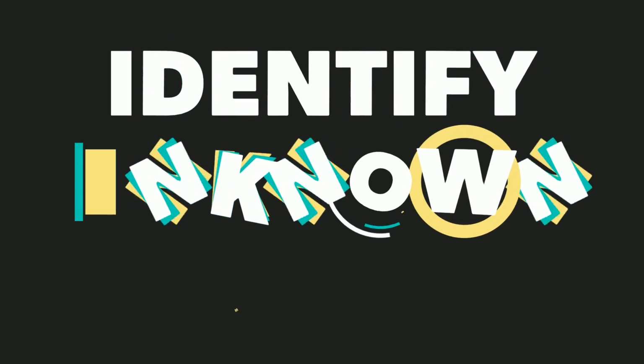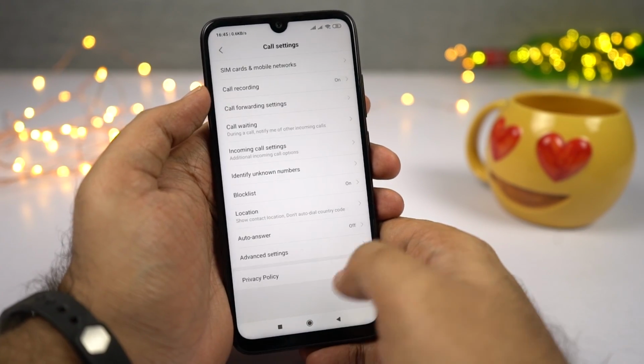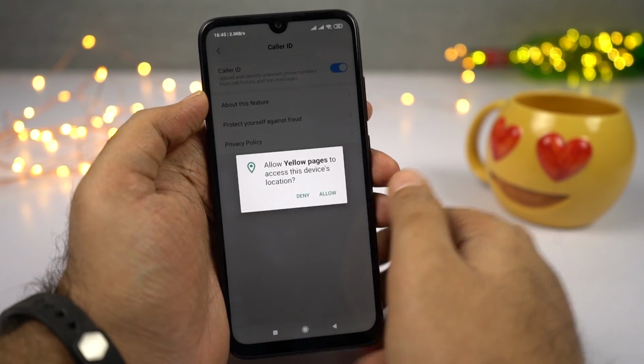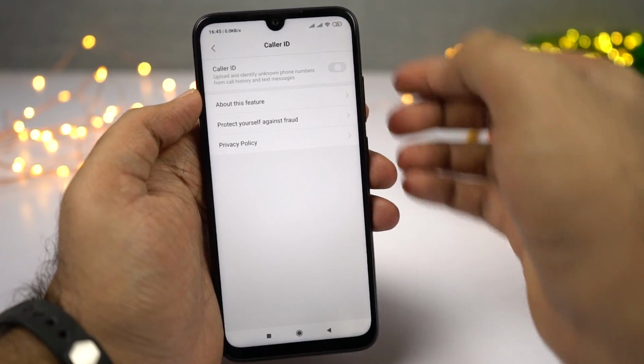Next, this phone has a super handy feature to identify unknown numbers. Just like Truecaller, Xiaomi collects information from various sources to identify spam and scam calls. It isn't as effective as Truecaller, but it does work.